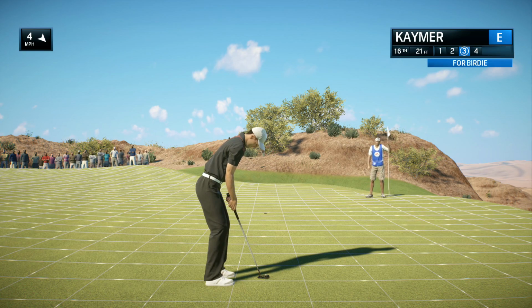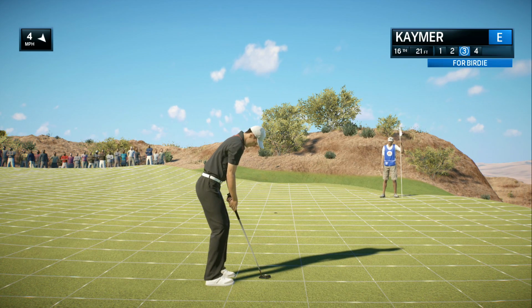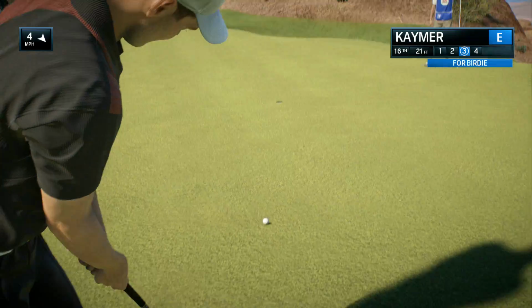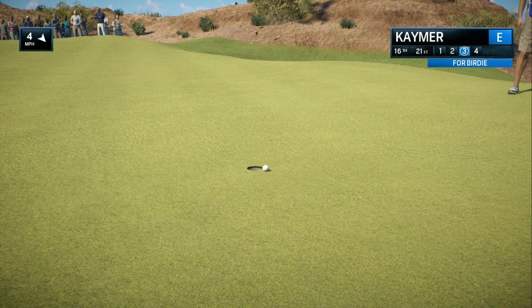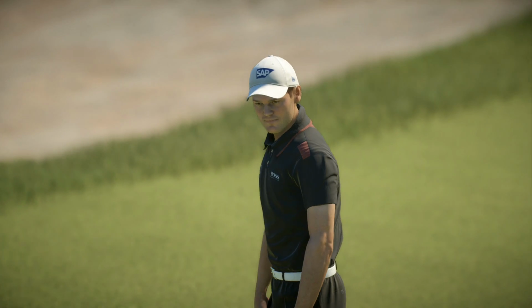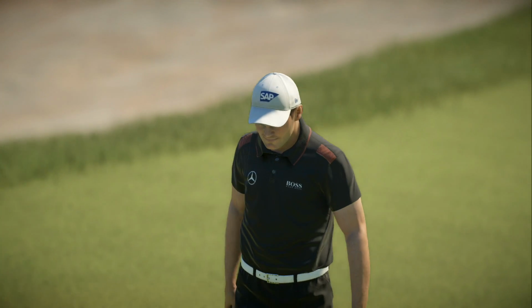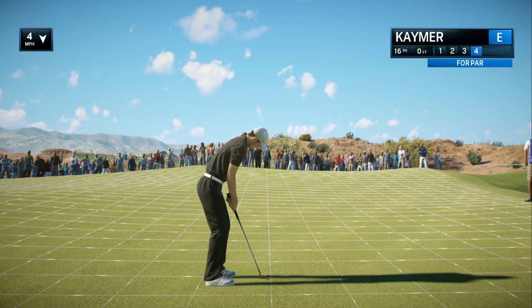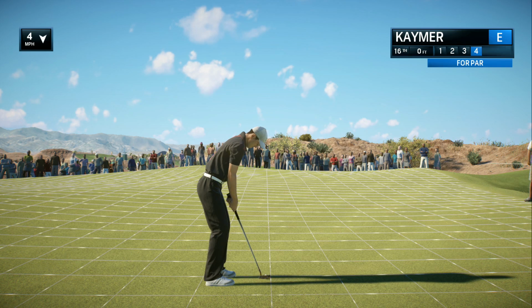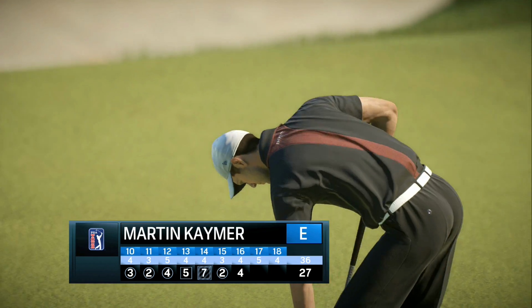Kaymer now trying to put that putting stroke to good use once more. If this drops, it would give him yet another birdie. You've got to be kidding me. That was right on the edge. I tell you, he wants a do-over there. Even par currently. He'll take par and move on.